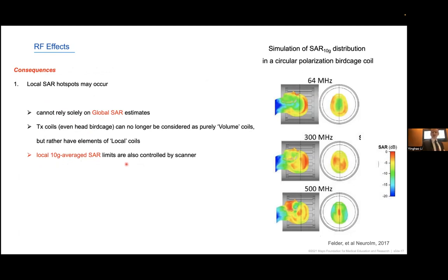And here's just a simulation study done a few years ago, where you can see the effect of increasing frequency. At 64 megahertz, or 1.5 tesla, you can see a lot of the SAR is really around the periphery of the head. This is an axial slice showing the same thing. Whereas at 300 megahertz, you see the electric fields, and so the SAR distribution is more scattered throughout the head. So we've got different areas of potential hotspots. And again, as you go to higher frequencies, it's even more pronounced.